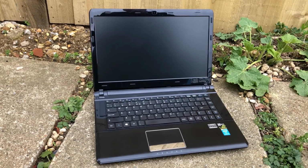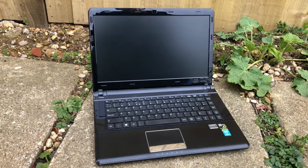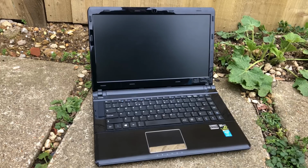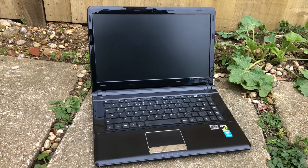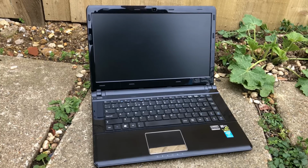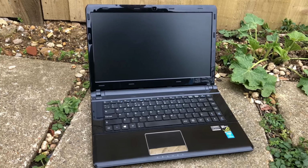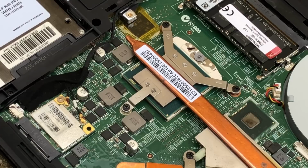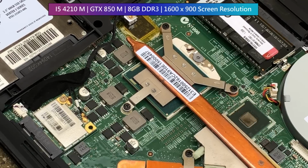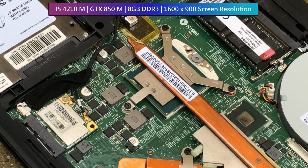Now it would be unfair to call this a GTX 850M test as this laptop's processor holds the GPU back the majority of the time. Usually it's the other way around. Most gaming laptops I've tested from say 5 or so years ago are still doing fine as far as the CPU is concerned, but they are let down by the non-upgradable graphics chip. The dual-core i5 4210M found inside this custom machine is still okay, but it is definitely the limiting factor.